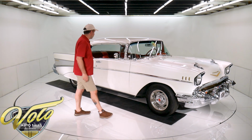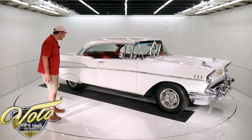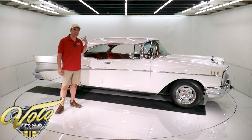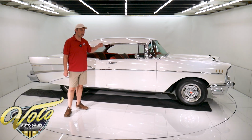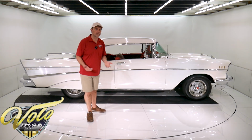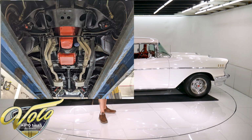The 57 Chevy. Yeah, it was body off the frame restored. Underneath, the metal looks really solid. It's painted black. I'm not going to say it's like a trailer car underneath. They restored it. They made it really roadworthy.